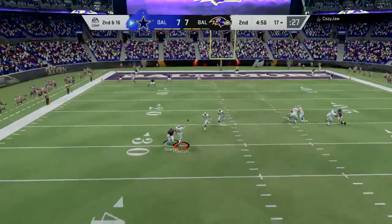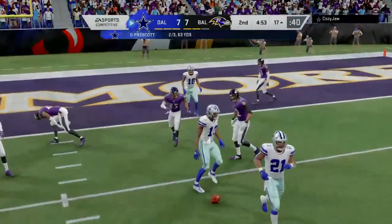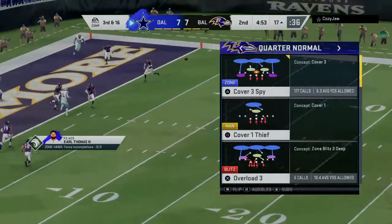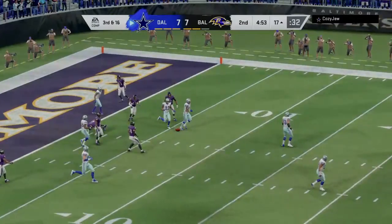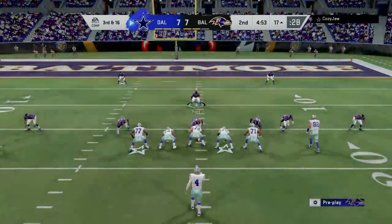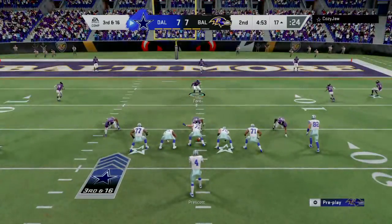Prescott steps away to his left, to the goal line, but it's incomplete. He was trying to get it to Ezekiel Elliott, and it'll bring up 3rd down. Anytime a ball's thrown in the middle of the field and it's popped up in the air, I expect someone to catch it. It doesn't matter whether it's offense or defense because there's usually a great amount of bodies in that part of the field. In this case, no one came up with it.